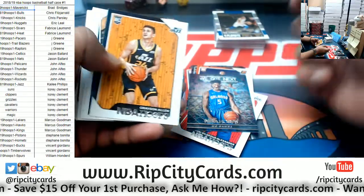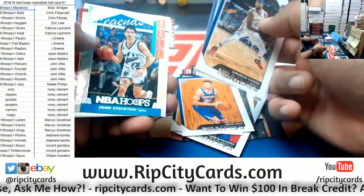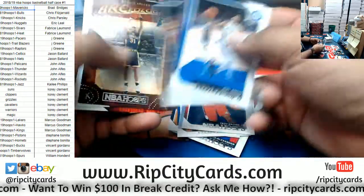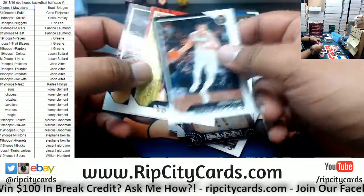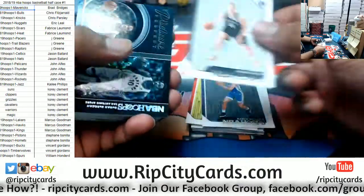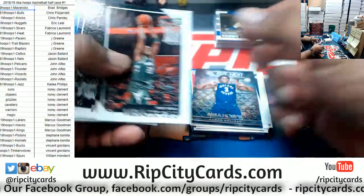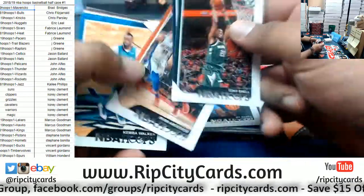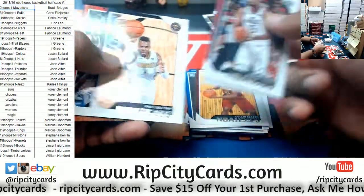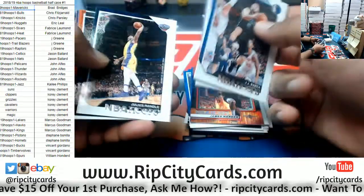Got Ben Simmons, 2018 Sixers. Stockton insert for the Jazz. The Archaeologist insert, so cool. Alrighty. We got James Harden, 2018 Rockets. Action shot. Man, Ryu getting rocked right now.